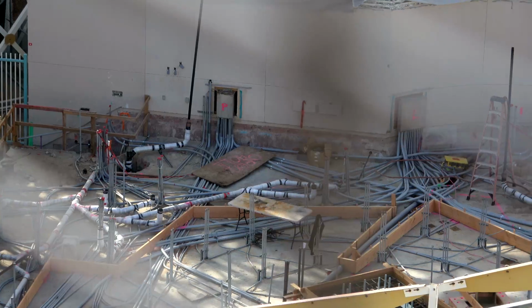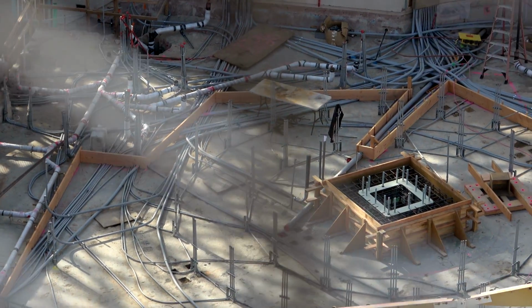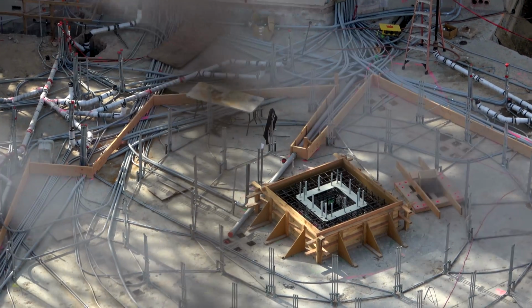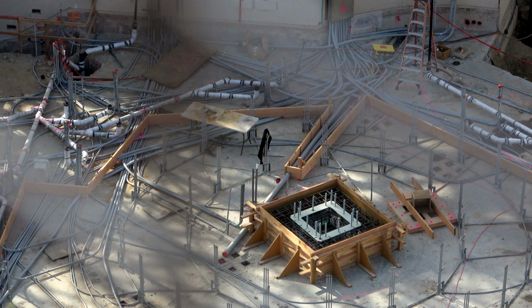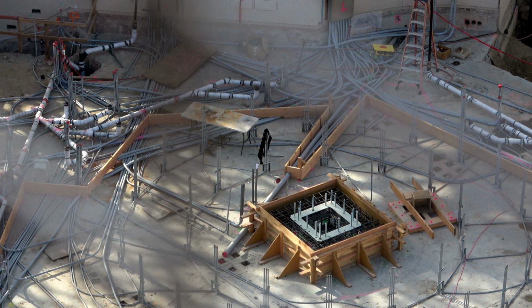Here's a bit of a closer view of what's happening in the center, and you can see that they've built some forms and are getting ready to. That's where the base of the emotional whirlwind attraction will wind up eventually. You can see how it'll look in the future when you look at the old Flix Flyers. So that deal going through the sour cream container is the same thing that's going to go through right there. You're going to put that sucker right there.